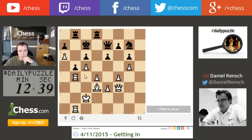I can move the bishop, though, to c4, which gains a tempo on the rook and opens up rook b7 again. So I feel pretty confident about that. Is there any other more forcing way to get in that I'm just totally neglecting? I don't think so. d5, e takes d5, we have not improved the position enough. So let's go with bishop takes b5.